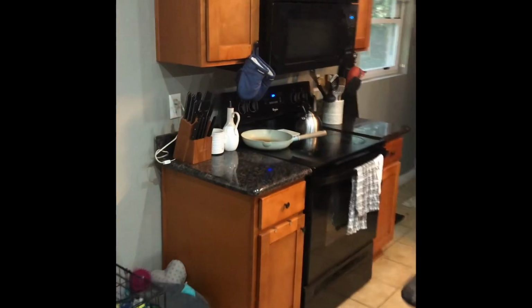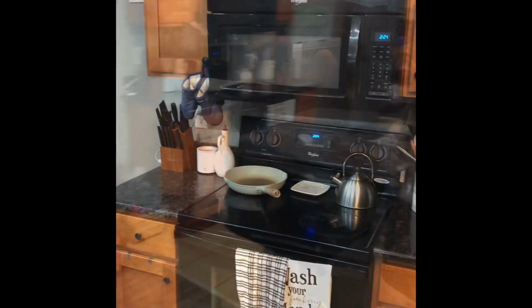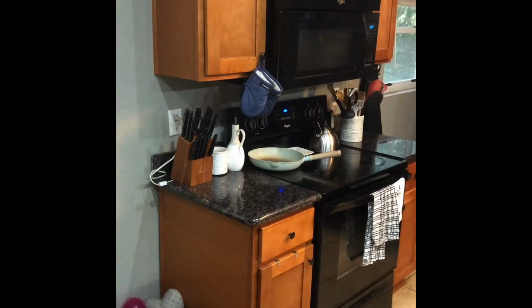Ooh. Yes, we need some upgrades in here. Okay. You think you could work with this? Yes. So we've known each other for like 3 or 4 years. Something we talked about for a long time is doing your kitchen.